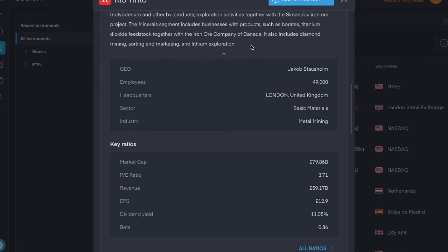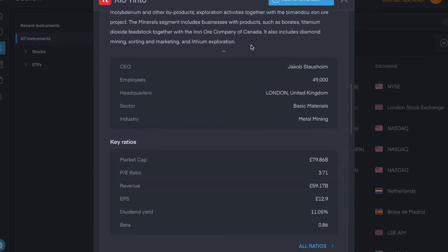They have a market cap of £79.86 billion, a PE ratio of 3.71, current revenue of £59.1 billion, an earnings per share of £12.90, and a nice dividend yield of 11%. That's actually quite high, which means it has gone over the 10% threshold of this pie. But fantastic company, so I'm not going to be moving it out.